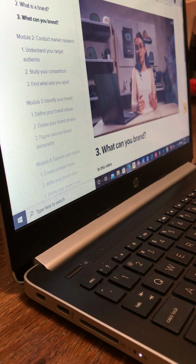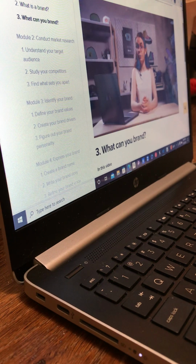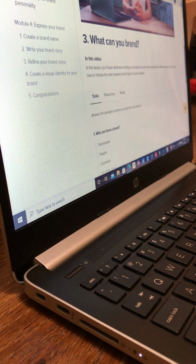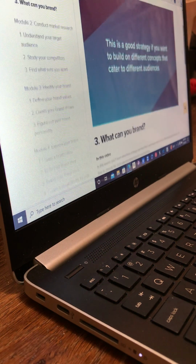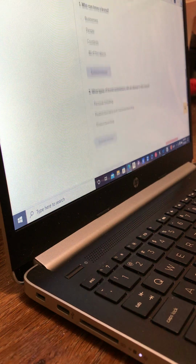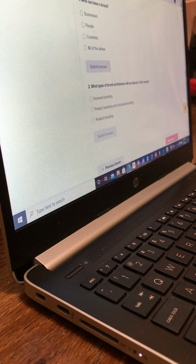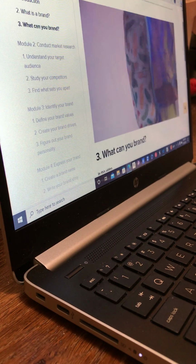The parent company is barely even mentioned, except perhaps in small print on the label. If you choose to go with product branding, this means your messaging will be narrower than with corporate branding. This is a good strategy if you want to build on different concepts that cater to different audiences. This allows for more leeway in your branding strategy. When the market changes, you will be able to adapt your product or create a new one.